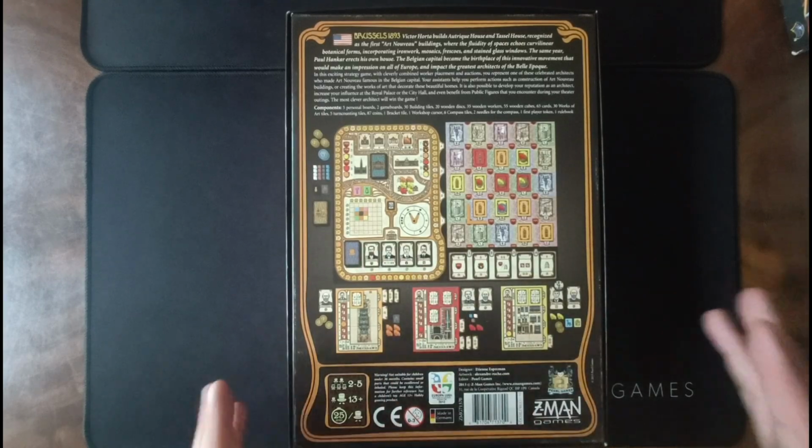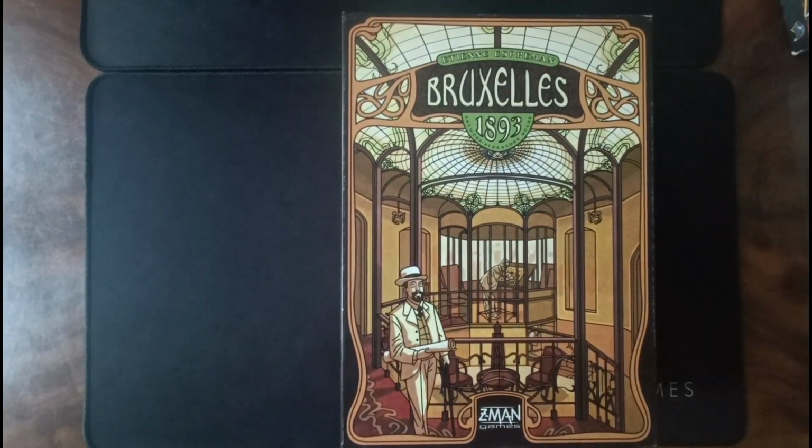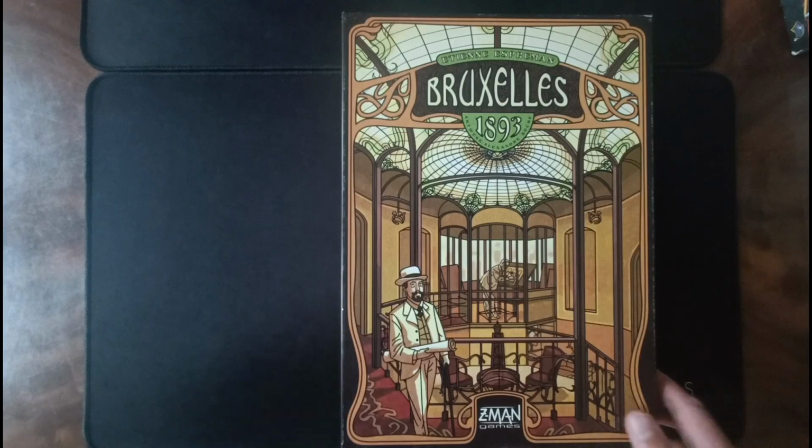I mean, this game is sublime. I think it is brilliant. It's going to do very well for a debut this year, and when it comes to my top 100 next month. So yeah, this one, I know it's getting reprinted soon, so keep an eye out for it. If you love your mechanical Euros that just work like clockwork, then Brussels 1893 is amazing.